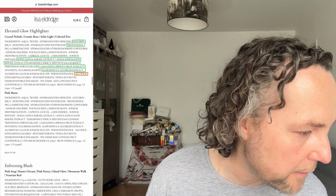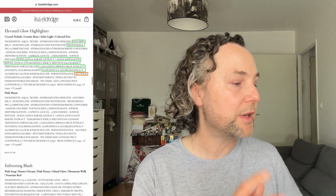Wonderful. And then we have Kappaphycus alvarezii extract. Once again, it's also known as elkhorn sea moss. It's an extract coming from red algae that is rich in a milk sugar polysaccharide called galactan. A skin conditioning ingredient, it smooths fine lines and wrinkles, revealing lifted, fine and supple surfaces. Elkhorn sea moss extract contains natural antioxidants and protects skin from UV-induced damage and oxidative stress. And then what do we have? We have alcohol, and that would be all.